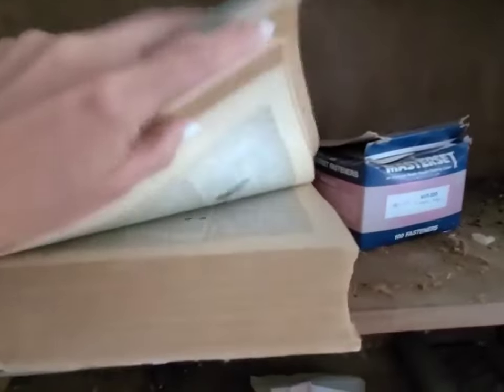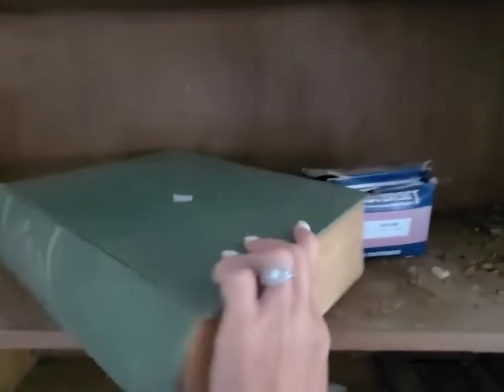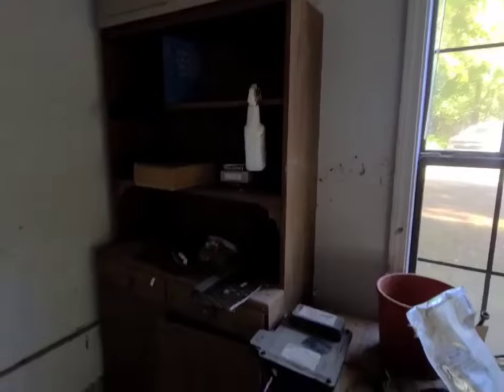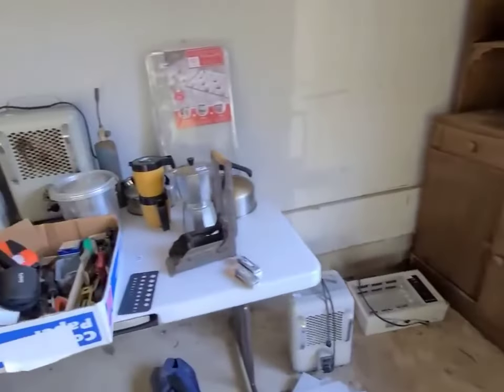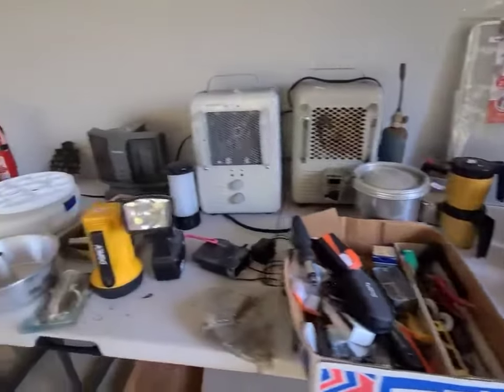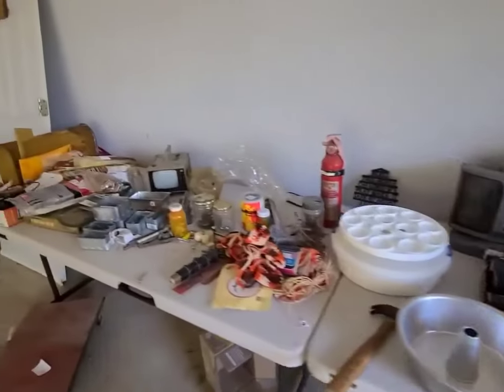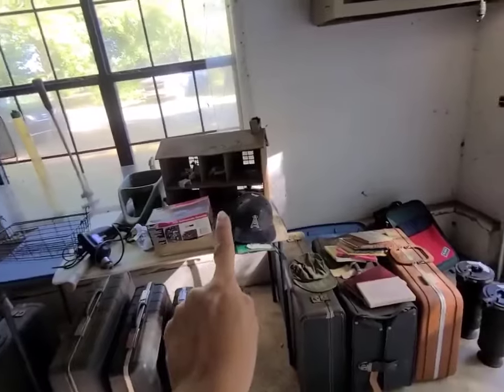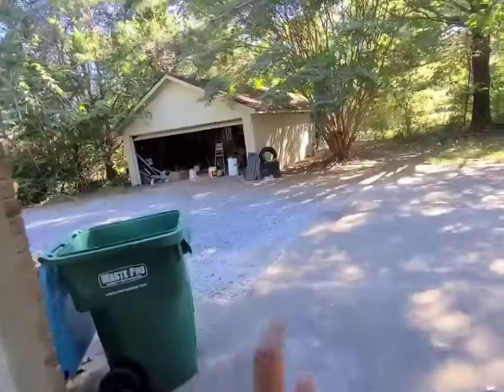It's a huge book. It's probably an encyclopedia. The Random House Dictionary of the English Language. It's a little hutch right here. So I'm definitely getting that, but let's go check out this shade over here.